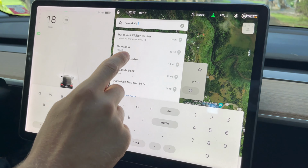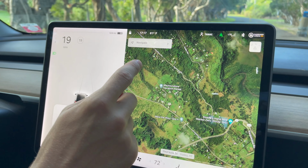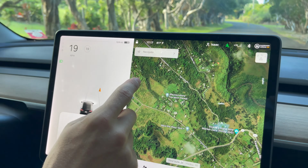There we go, we have a signal now. Haleakala crater. It's more than 15 miles away, isn't it? That's crazy. Oh, it's 15 miles as the crow flies, so we'll see what it actually says. Okay, it lost the signal again.